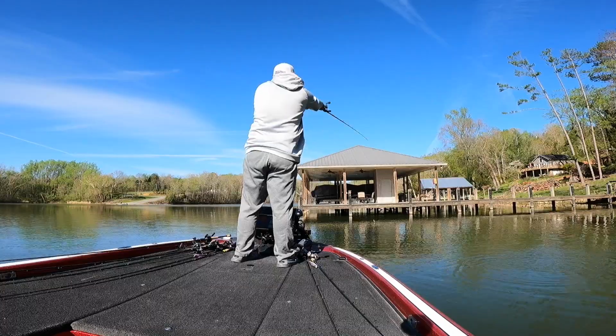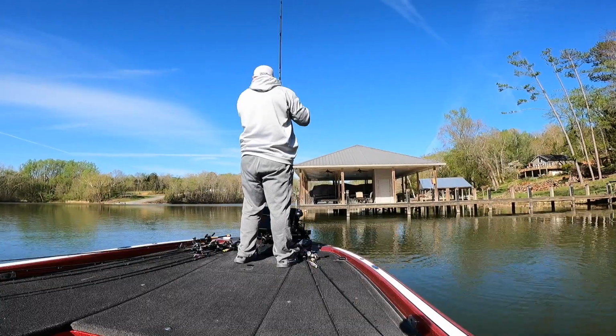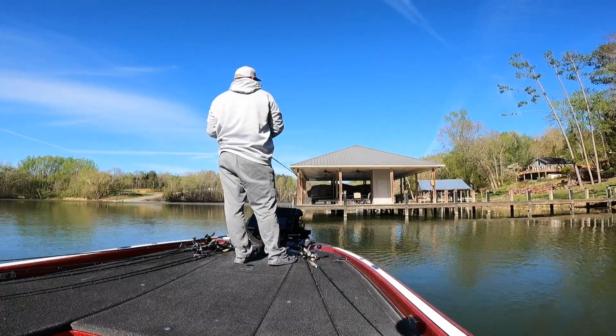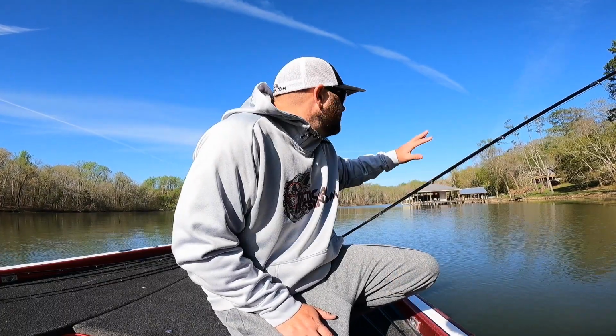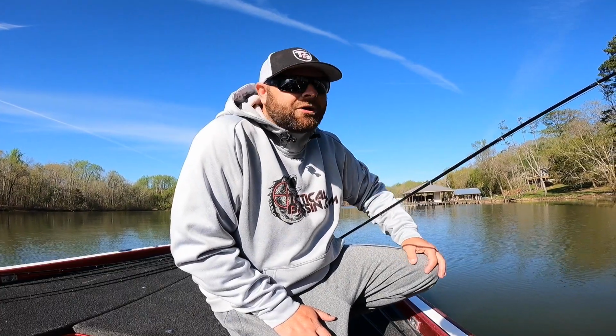I'm up front, I'm throwing a swim bait, big bait, and Wes is in the back, he's throwing a Senko, underspin, drop shot, just kind of a one-two punch. It's always nice when you have two guys throw different things, kind of dial in a pattern quicker. We're gonna try and cruise the backs of these pockets and just cover some water and hopefully come across a big one. But that's a decent start on the swim bait.